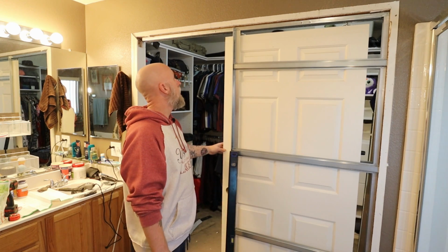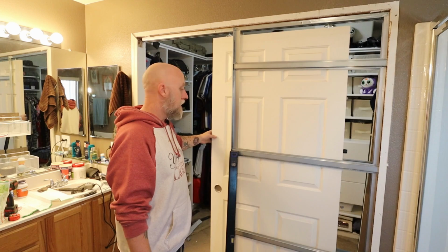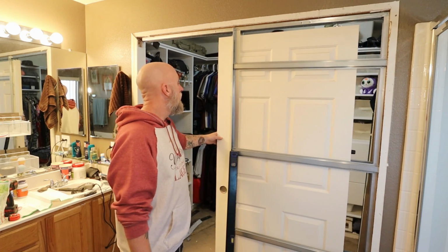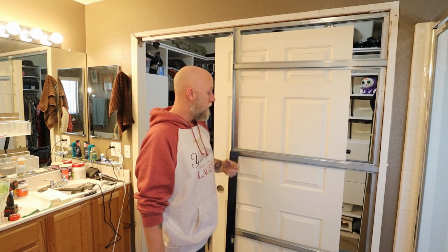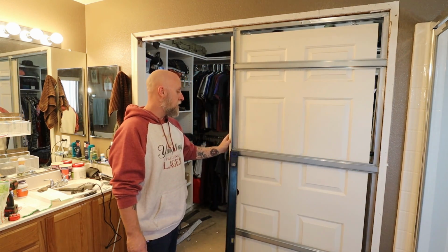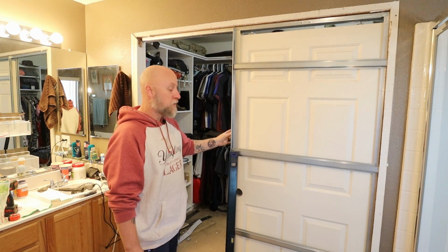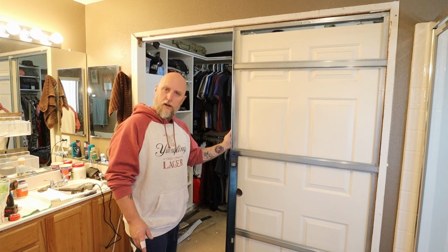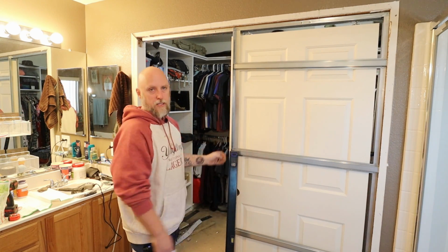So I got the door just kind of hung up there. Nothing's tight yet, but it is plumb. It does operate nice and smooth. The only thing is I'll have to probably either shim this bumper out or get a new, longer one, because I'm going to want the door to sit flush with the split casing. And right now it just goes in, it's almost flush with the frame, which means it'll be too far in once the split casing is up. So I'll have to replace that.